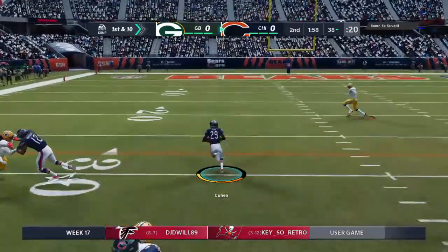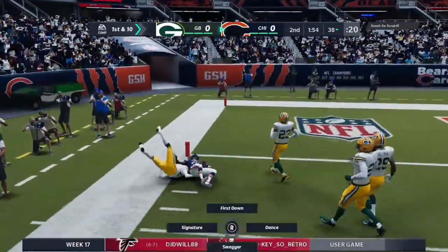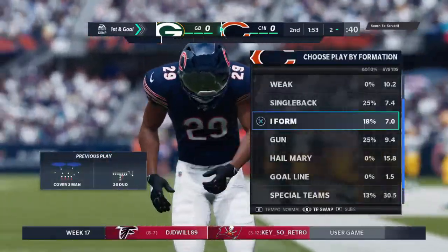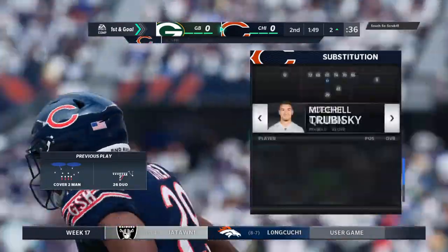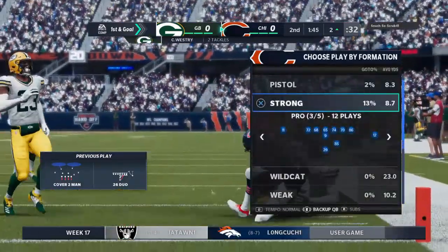First down, a run with Cohen. And they are able to stop him, but he does take it all the way to the 2. 36 yards on the play. Exactly what they needed right there, because they needed to use the ground game to take some pressure off, because the quarterback's been struggling a little bit.